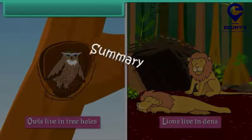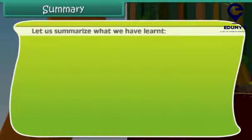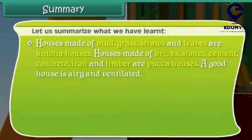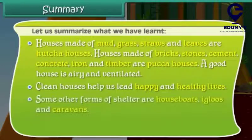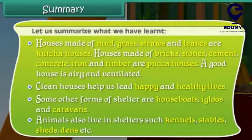Summary. Let us summarize what we have learned. Houses made of mud, grass, straws and leaves are kacha houses. Houses made of bricks, stones, cement, concrete, iron and timber are pakka houses. A good house is airy and ventilated. Clean houses help us lead happy and healthy lives. Some other forms of shelter are houseboats, igloos and caravans. Animals also live in shelters such as kennels, stables, sheds, dens, etc.